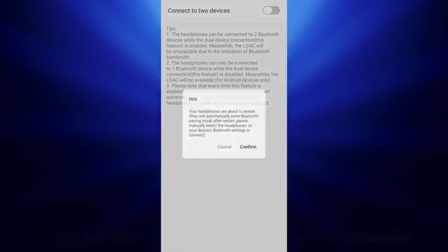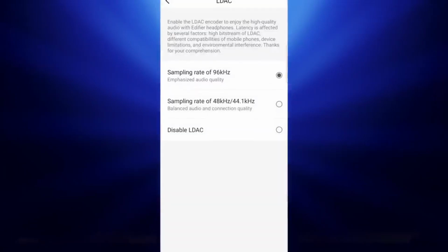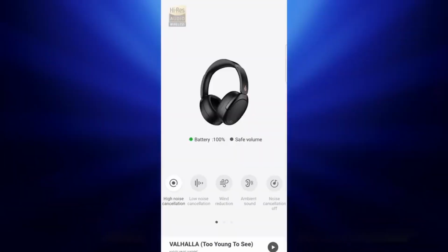You also have multi-point connection if you want to be connected to more than one device at a time, but you also have to go into the app to turn the LDAC mode on. Now, if you have LDAC on, it turns your multi-point connection off. You cannot do both at the same time. And then it also allows you to go between your different noise canceling levels. You have a high level, a low level, and it also has a wind reduction mode. And if you switch it into transparency mode within the app, you can turn the adjuster up or down depending on how much you want to allow your surroundings to be picked up by the microphones. And I was also very impressed with this feature.